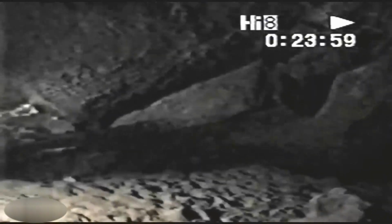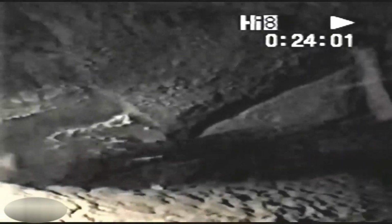Here's some more of the cave while we're waiting for the rest of the Easter dinner to be prepared. It's actually quite comfortable in here. If you had a good sleeping bag, you could stay in here for a long time.